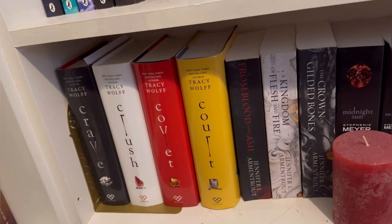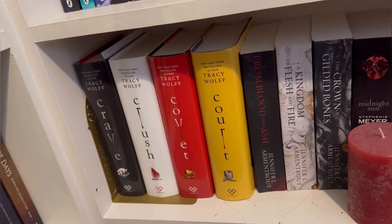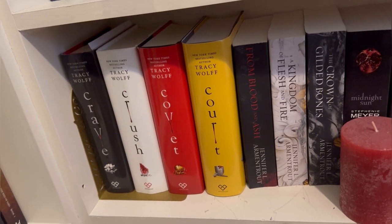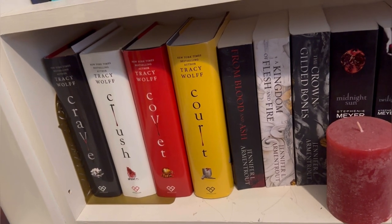I need to get obviously the next books like Charm and whatever the other book is called. I did really enjoy them. They're like my Guilty Pleasure series. Are they written well? No. Do I enjoy them? Yes.